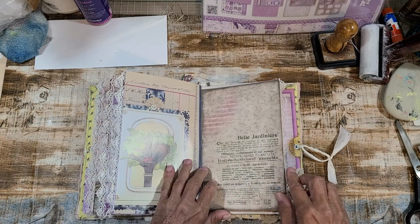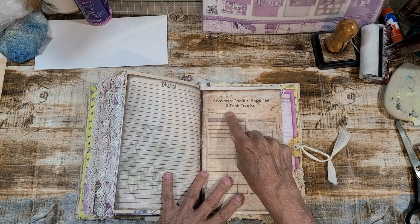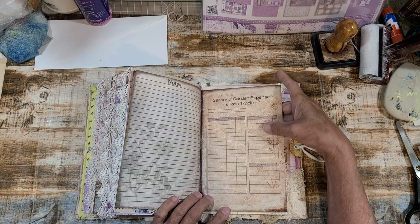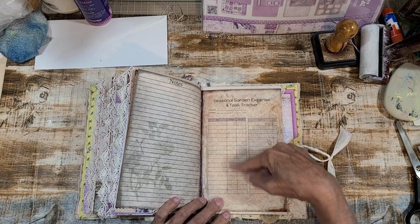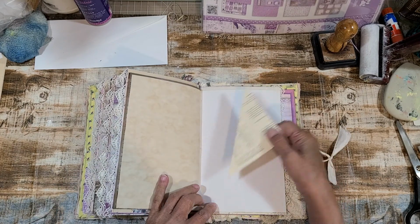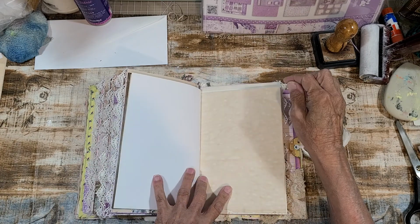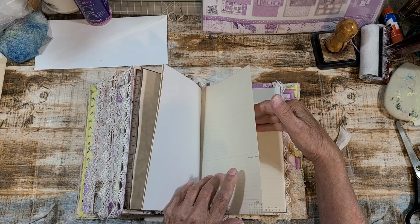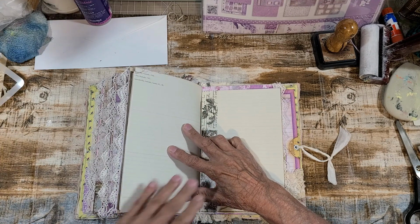This again is from that book, and more notes. And seasonal garden expense and task tracker. So I think this is important because we spent a lot of money this year, and I just want to keep track of what we've spent our money on. So the item, budget, we didn't even have a budget this year. We couldn't. It was just impossible. But next year we will. So I've got another one of these to put in. And there's white, heavier cardstock in here as well. I'll probably use one of my stencils for the white pages.